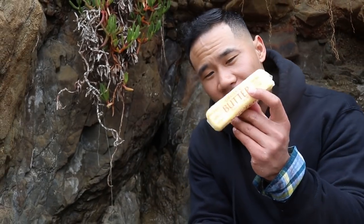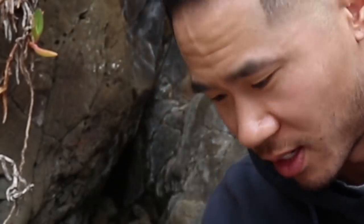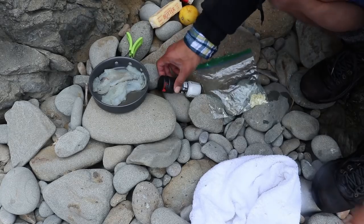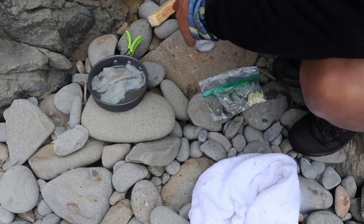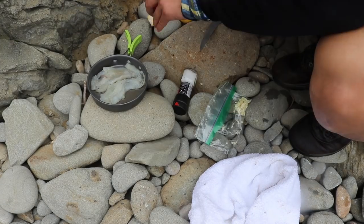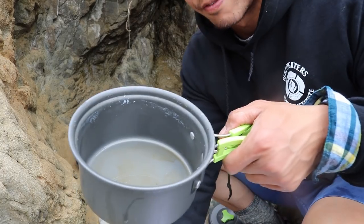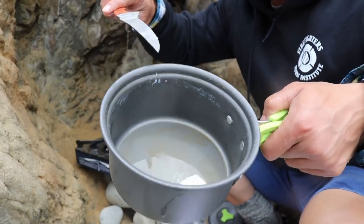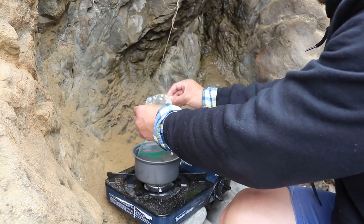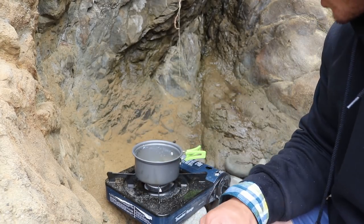Salt, some butter, taking a page out of Matt's book, some ground black pepper, a lemon, and I also have some freshly chopped garlic right here. I rinsed the fish already in some ocean water, so it's probably already a little salty, but a few grinds of pepper, always love pepper. First things first is some butter. I'm going to add this freshly chopped garlic in here, so it's going to be that buttery, garlicky goodness.